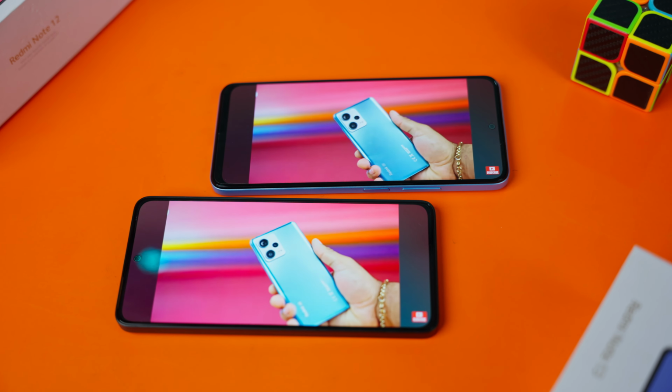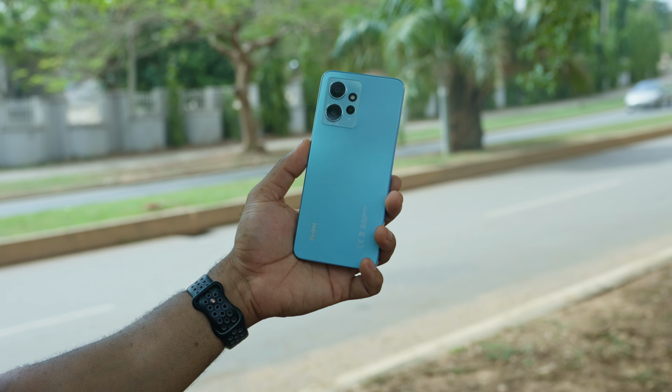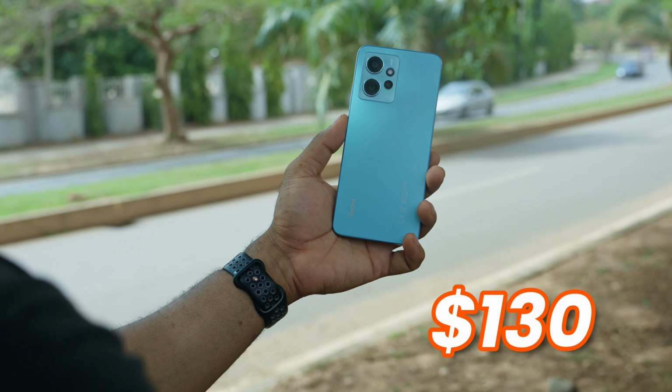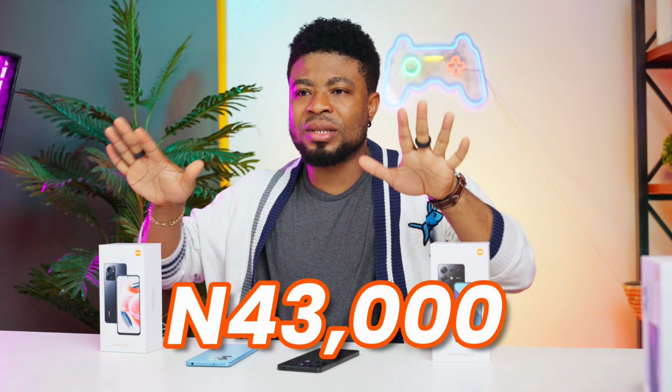For the same memory configuration of 8 gigs of RAM and 128 gigs of storage, you can get the Redmi Note 12 here for 182,000 naira, $130, while the Redmi Note 13 will go for 225,000 naira or $160, which is a $30 difference in price, roughly 43,000 naira.